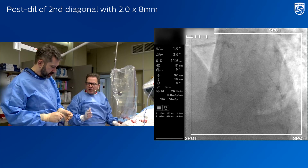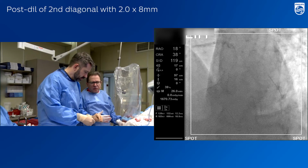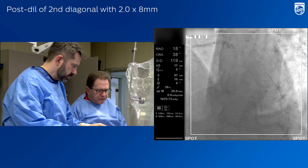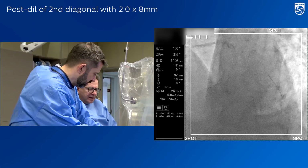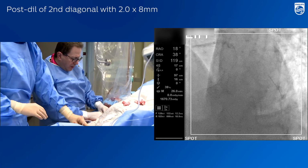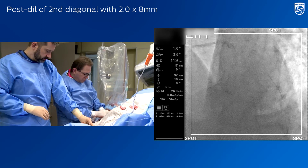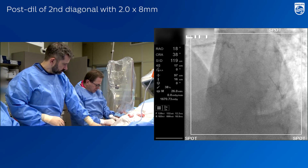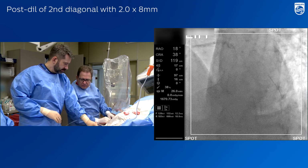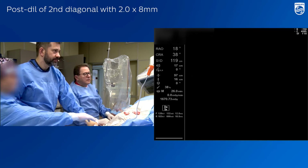Somebody can say why I really moved the wire. Maybe I risk something, but you know, there was flow. There was visible entrance of this wire. Very short lesion. There was a very small lumen. So sometimes if you pull back the wire, of course, this is a kind of risk, but then you have much more space to insert a new guide wire. So I went in this direction, and luckily I found it.